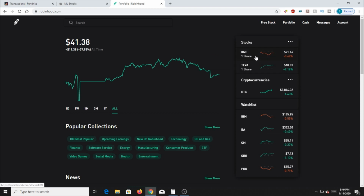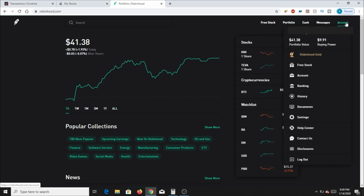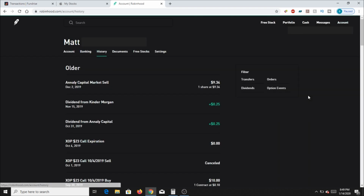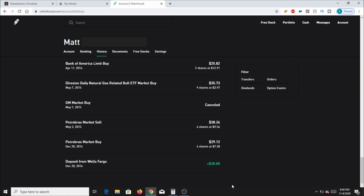So in the moment, the only things that are really in here are a share of Kinder Morgan and a share of Teva Pharmaceutical. Now, those were not the original purchases that I had in here, and we can actually go into what was purchased. So let's do that if I can find my way in there and look at the history of things. Let's scroll all the way back to when I deposited my $30 on December 20th of 2014. That was a blast from the past.